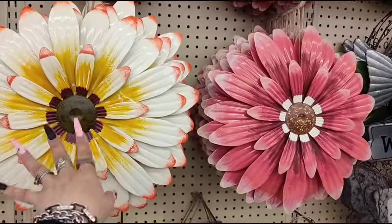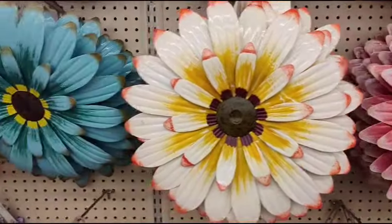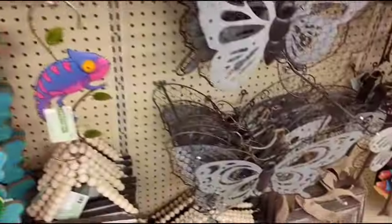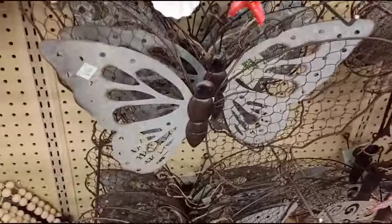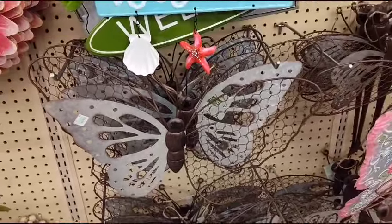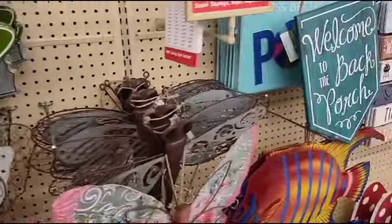$10.99, and they have like, this is a triple color, I like that one. And they also have the blue as well. Super cute. And they have the galvanized butterfly, $17.99. Let's see.